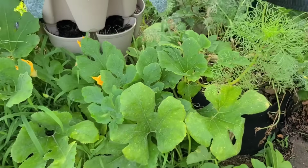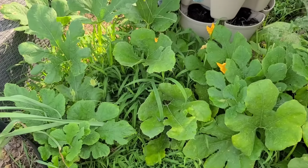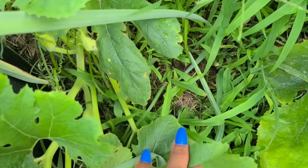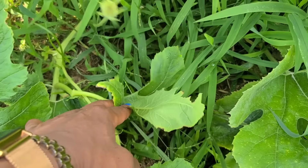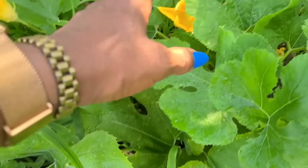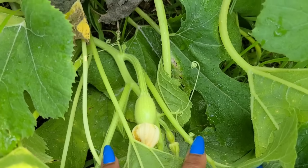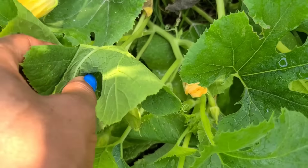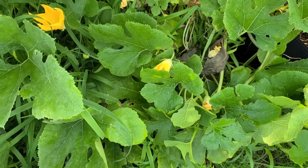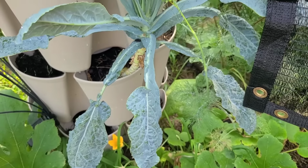All right, I don't even know what type of squash this is. I think it's the big round orange ones that grow. Yeah, I don't know. There's a ball there. I just kind of left the grass here, but I probably should spray this area too. Yeah, see, I don't know what that is. Is it closed? It's already closed. Maybe I'll open it and see if I can pollinate it by hand. But there's bugs over here too.